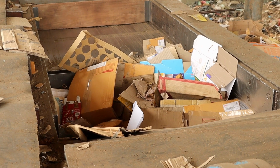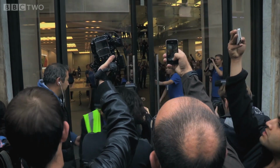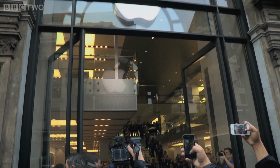The reluctance to discard these boxes, often seen as keepsakes, and the existence of a secondary market reflect the immense success of Apple's branding and design strategy.